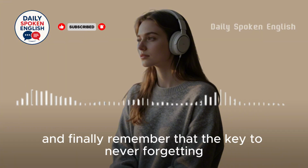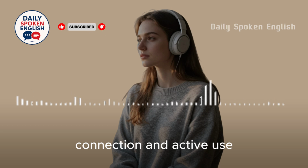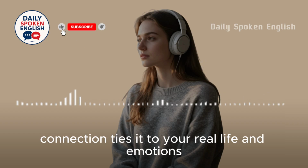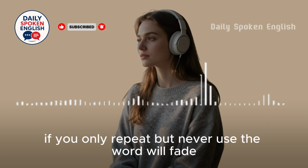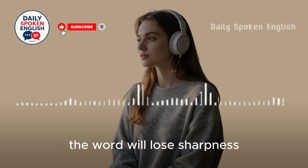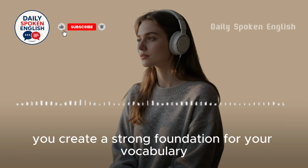And finally, remember that the key to never forgetting English words is a mix of repetition, connection, and active use. Repetition keeps the word fresh. Connection ties it to your real life and emotions. And active use makes it part of your natural speech. If you only repeat but never use, the word will fade. If you only connect but never repeat, the word will lose sharpness. But when you do all three, repeat, connect, and use, you create a strong foundation for your vocabulary.